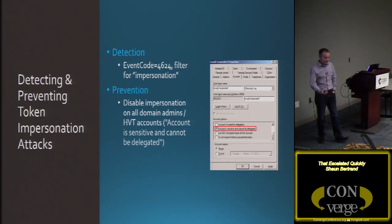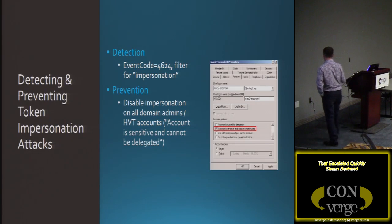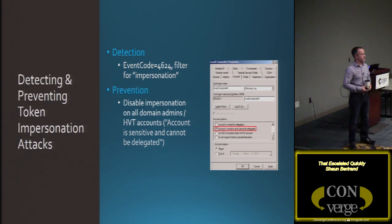How do you stop it? How do you detect it? First of all, what people don't know is that you can turn off impersonation on your high-value targets, which you should, all right? If there are any accounts out there, such as domain admins or high-value targets, anybody with elevated privileges, you want to turn this stuff off, people, all right? And it's relatively easy to do so through GPOs and other domain account settings, but it's basically what you can see here. This says account is sensitive and cannot be delegated, okay? It's a really simple fix. Now, there are certain situations where you may need impersonation capabilities, but very rarely, okay?